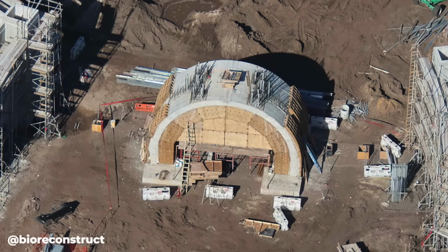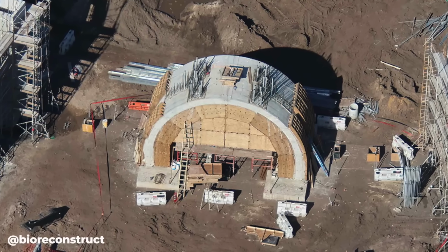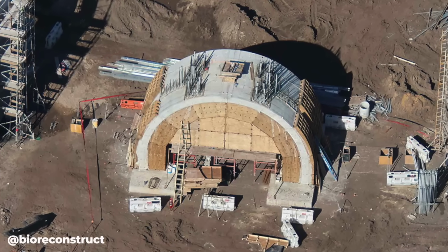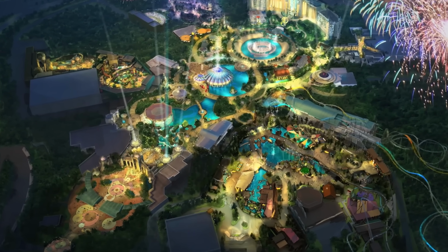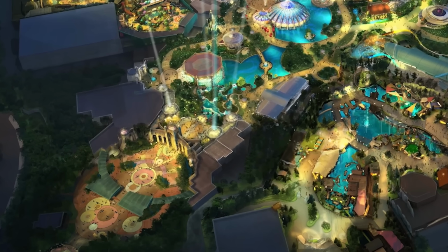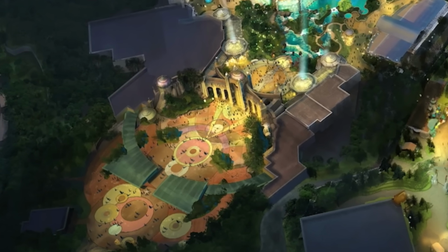Now at the park's entrance portal, the concrete forms are actually being removed from the casting as the concrete has cured, and we can see the rebar on the top, which will be used for theming elements above it. And zooming out a little bit from the park entrance, we can see how the entrance portal will look with everything around it and how it compares to what we were shown in the concept art. Of course, changes are expected when it comes to concept art and the final look of things, but it looks like the entrance area is going to differ a bit from the original concept art that was shown.